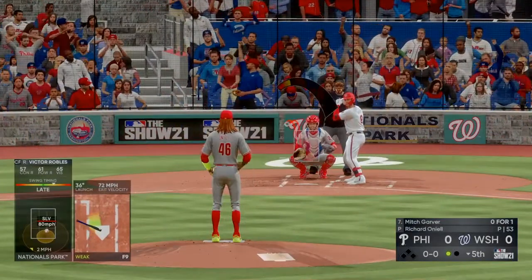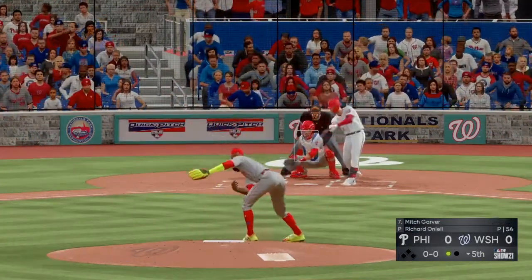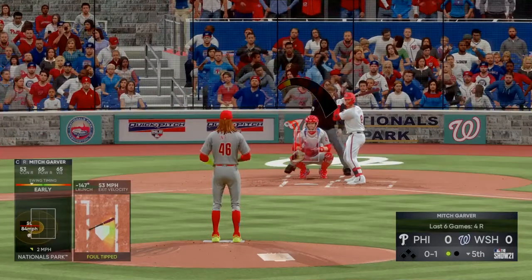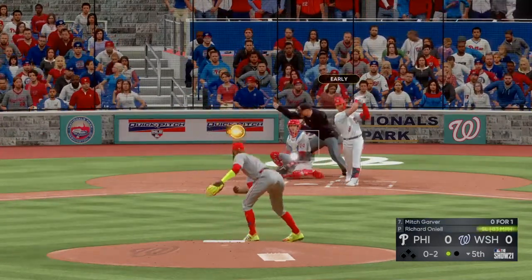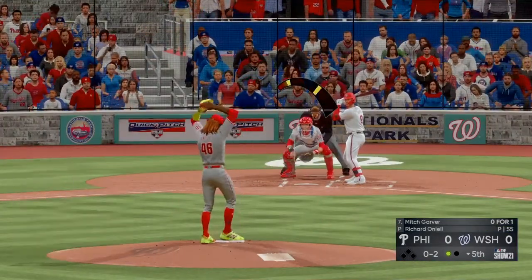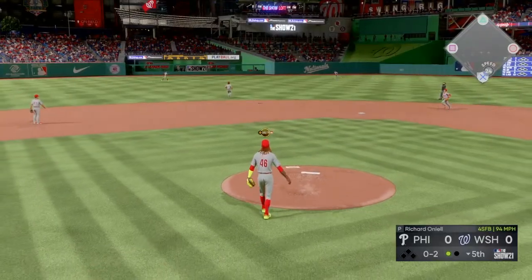Next, it'll be Mitch Garver looking to put the ball in play here. He went down on strikes in his first at bat. This is foul, right side. 0-1 count. Here's the pitch. Oh, and he's really getting the better of him now. It's strike two. Man, this guy's really pitched well so far, attacking the strike zone, and he's really kept these hitters off balance.